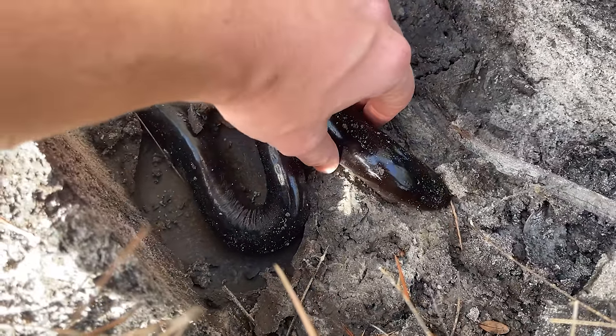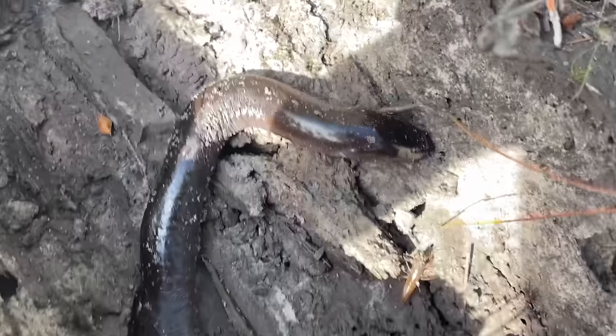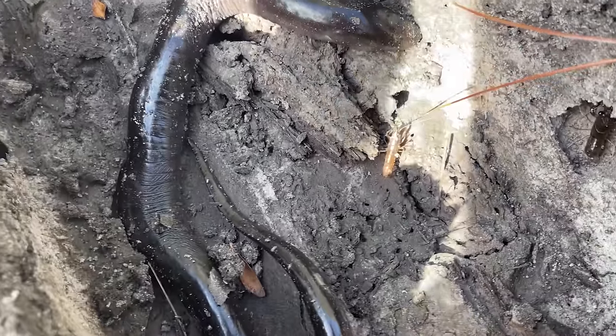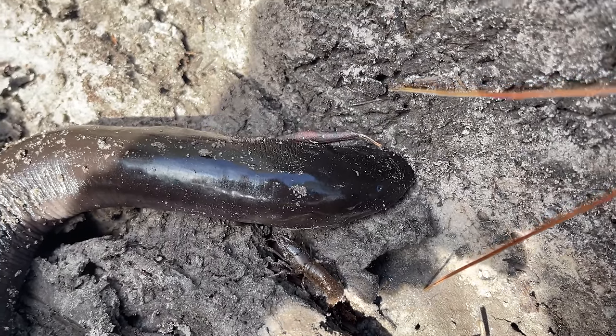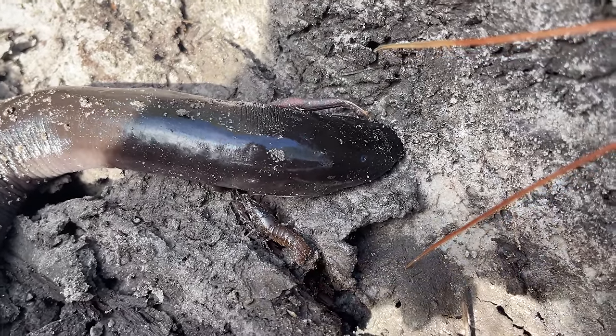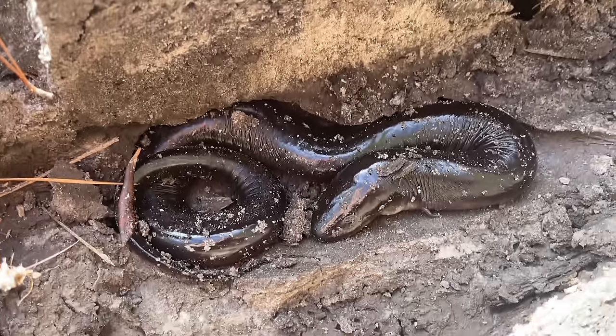These guys are super unique in that when it dries up, they can just kind of turn themselves into a goo cocoon, which this guy is not done yet. I'm sure if it continues to get drier and he is unable to keep himself moist, he will enter that form of kind of stasis that they go into.